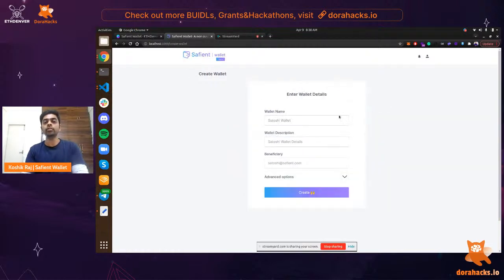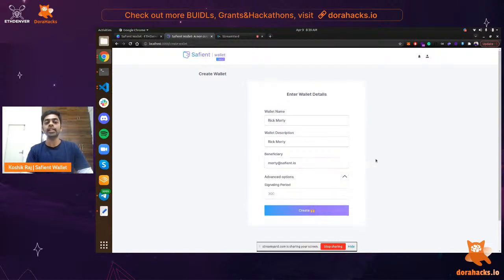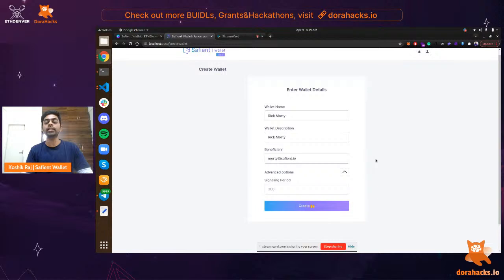So let's create a wallet now. Let's imagine there is a user called Morty, and Rick wants to create one wallet that they want to share between Morty and Rick. Let me create a wallet description, and let's add Morty with just the email. We also support decentralized identities, but the best way for a user to add beneficiaries is through email. And we'll just have the advanced option, where we have several claim methods, but currently the claim method we have integrated is the signaling method.